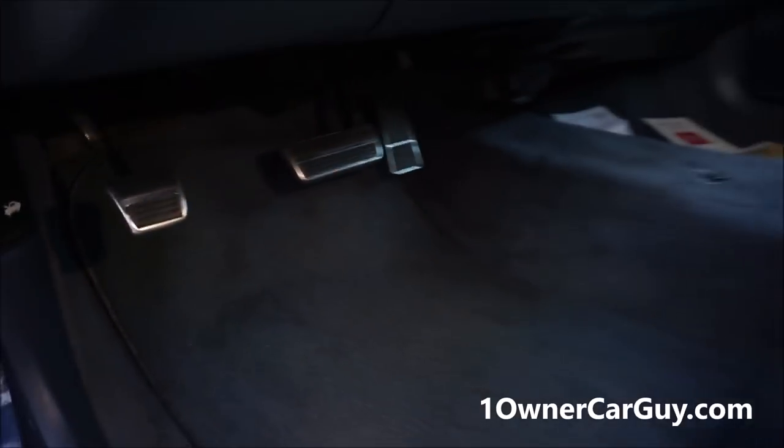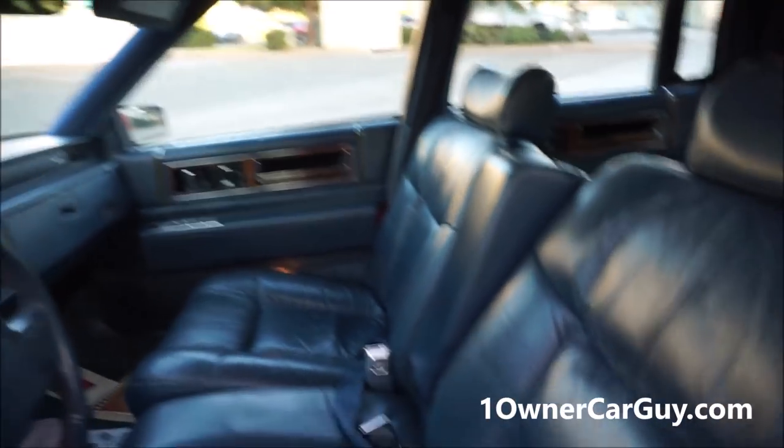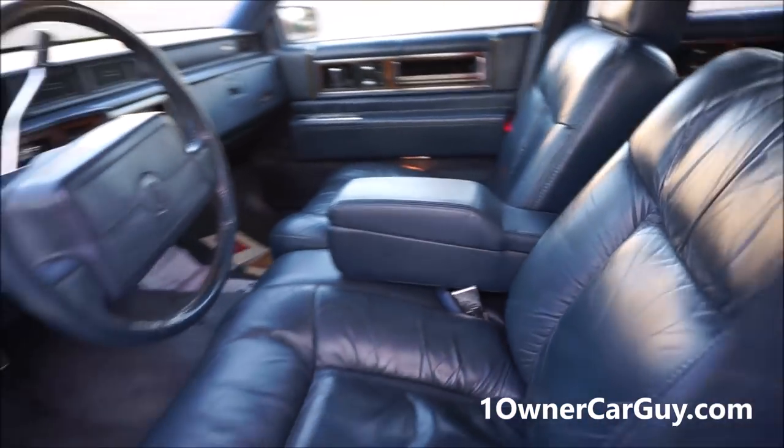Okay, so look at the floor. It's clean. The brake pedal almost nowhere. Look at these seats. Seriously. Just amazing shape. Everything in this car is in amazing shape. There's a receipt over there for a rebuilt transmission. There's the console. Everything in that, great shape.